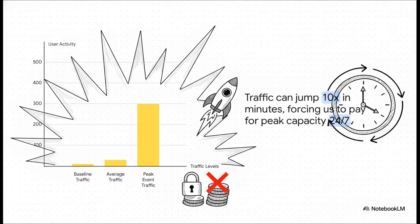Now, in the old world, you had to pay for an infrastructure that could handle that absolute peak moment, 24/7. That means for 99% of the time, you were just bleeding money on capacity that's sitting completely idle. This isn't really a technical problem, it's a huge financial liability.